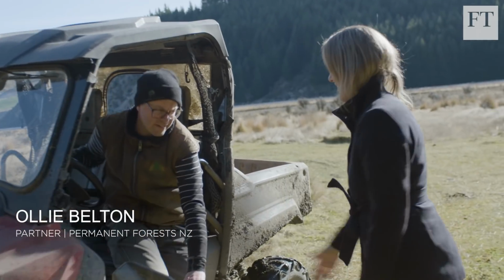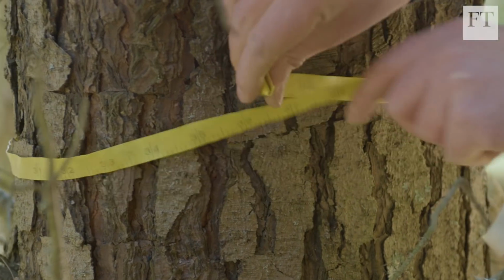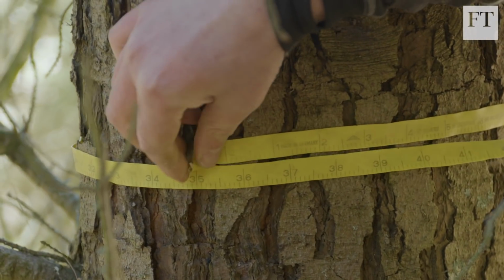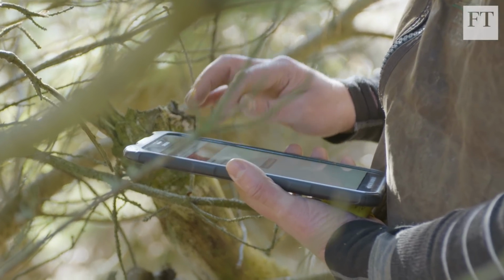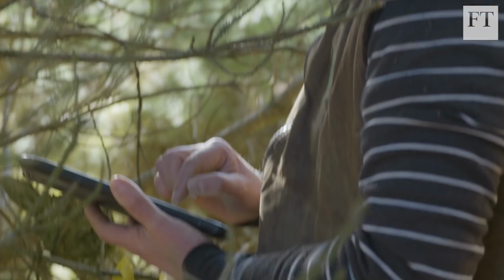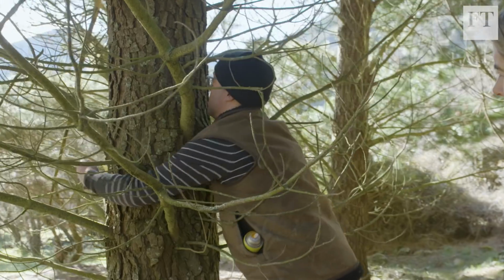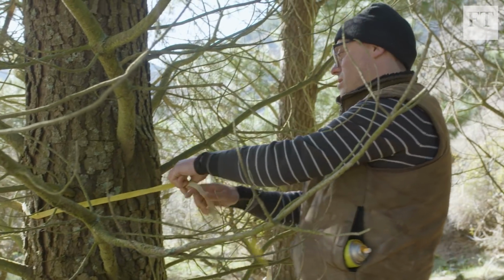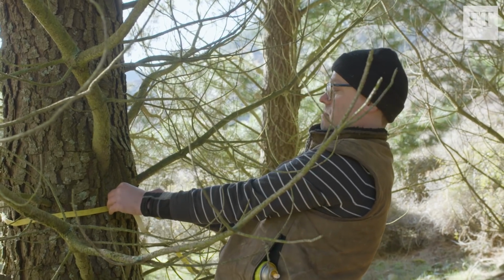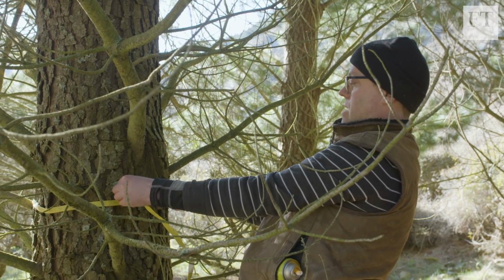Ollie! G'day, how's it going? How about you? Every 5 years we have to come out and measure the carbon stocks to validate how much growth there's been. We measure a sample of trees at GPS locations, and we measure the diameter at breast height. This is a diameter tape. We put this around and measure the diameter. This is a big tree.